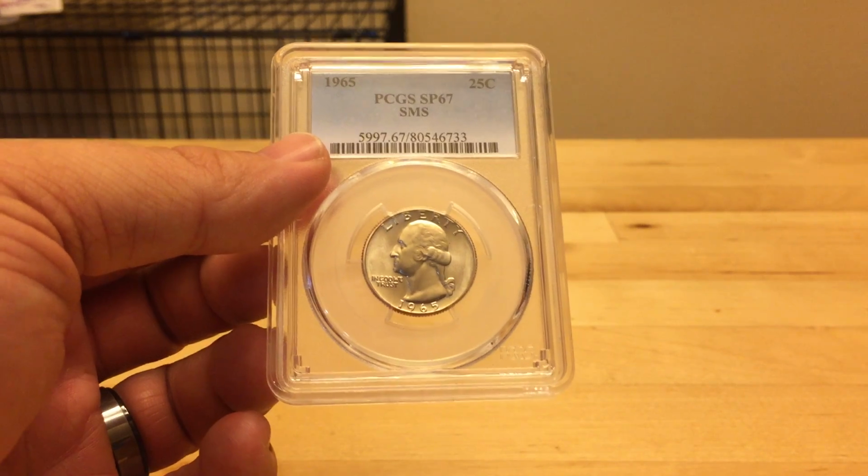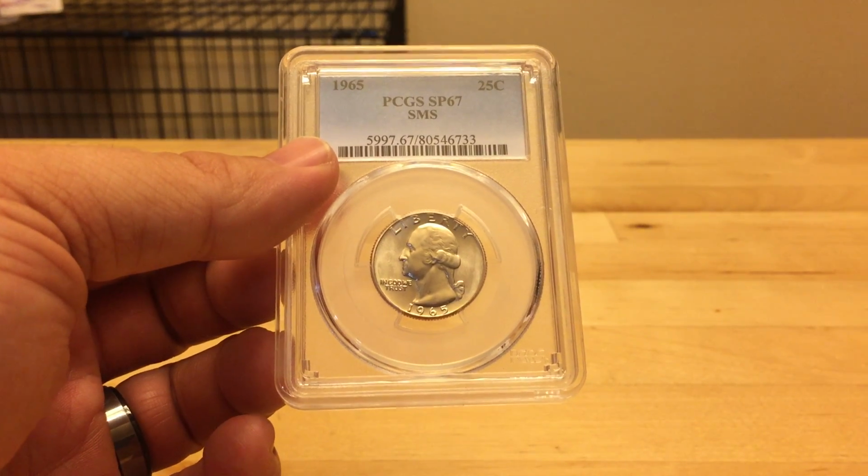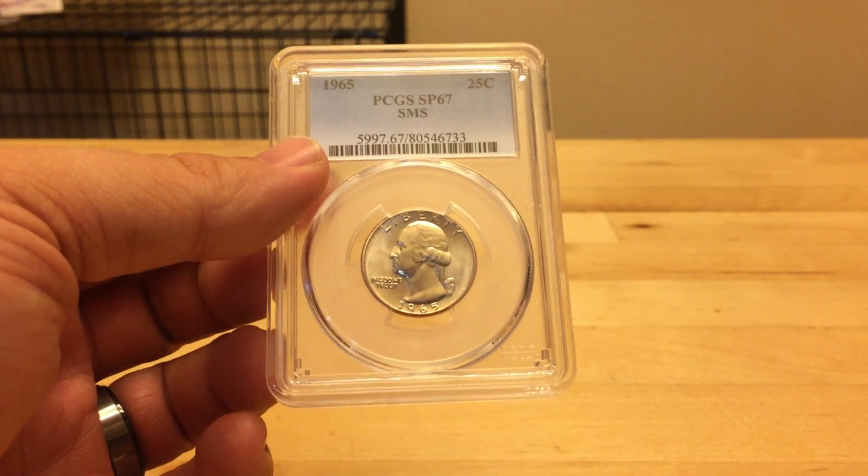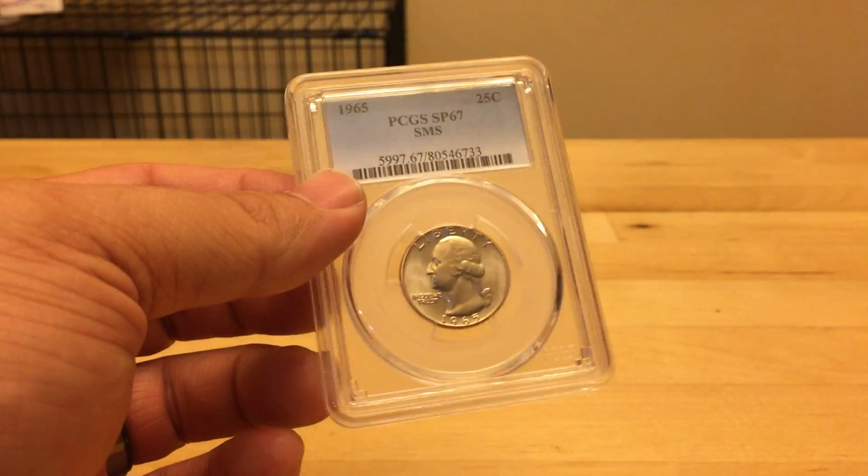So that covers why you should grade coins. It's pretty standard, pretty self-explanatory from what I've talked about. Now let's talk about what types of coins you should grade.